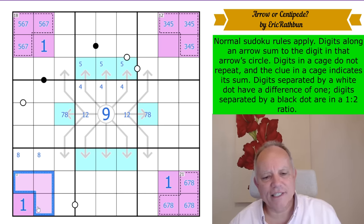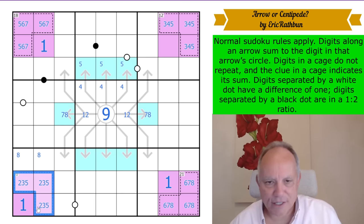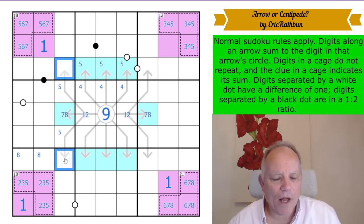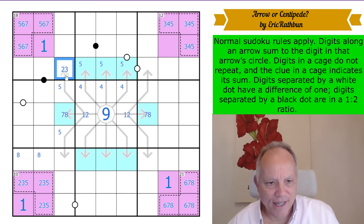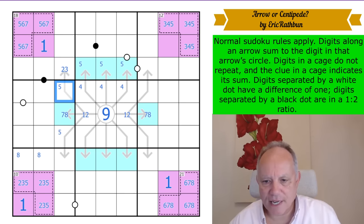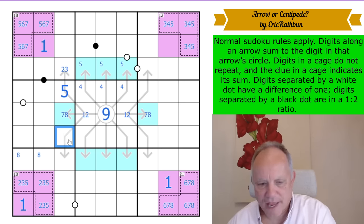Now the 10 cage doesn't have a 1 in, and it is 2, 3, 5, therefore. Oh, my goodness. So there's a 5. This is another 5 X-Wing. There's a 5 in one of those cells, and there can't be a 1 beyond it. So there's a 2 or a 3, which can't be here because of the 1, 2, 3, 5. Oh, that's brilliant. This is 2 or 3. Plus the 5, that is now where the 5 goes. It couldn't go there anymore.